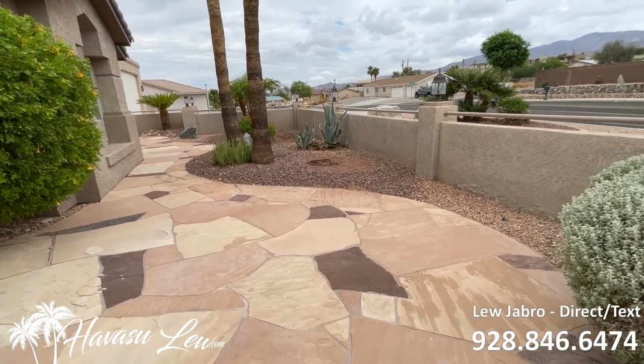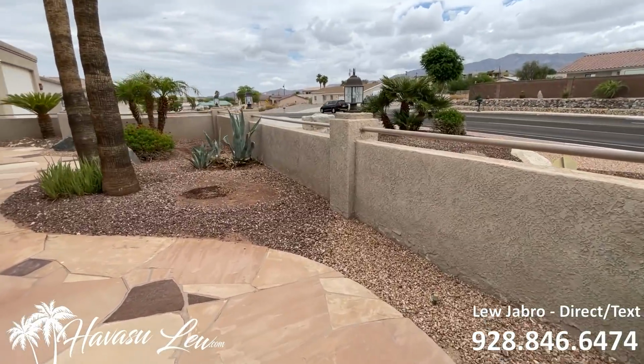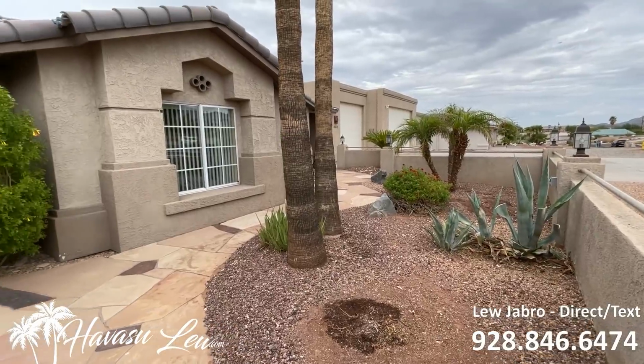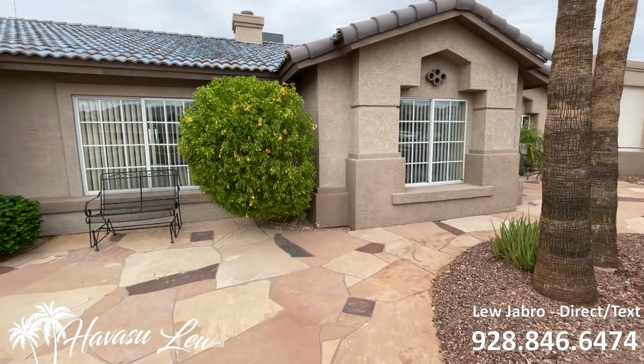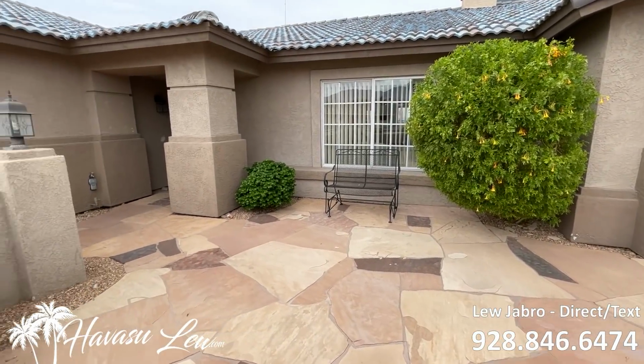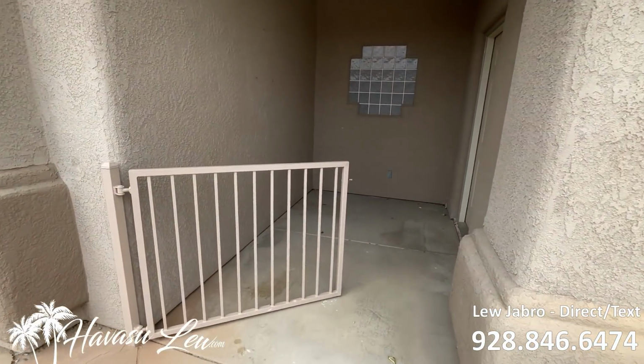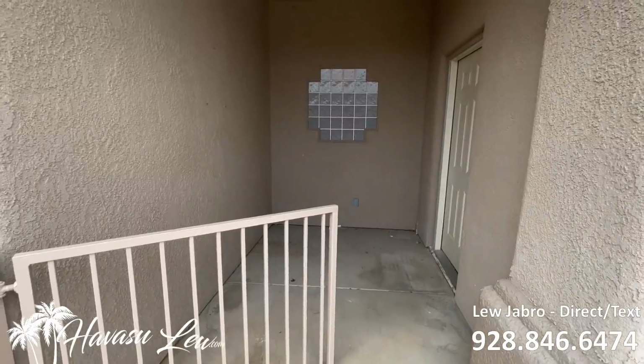So you got a cool little courtyard, little flagstone walkway that goes all the way around. So there's like an entry to the garage side over here.